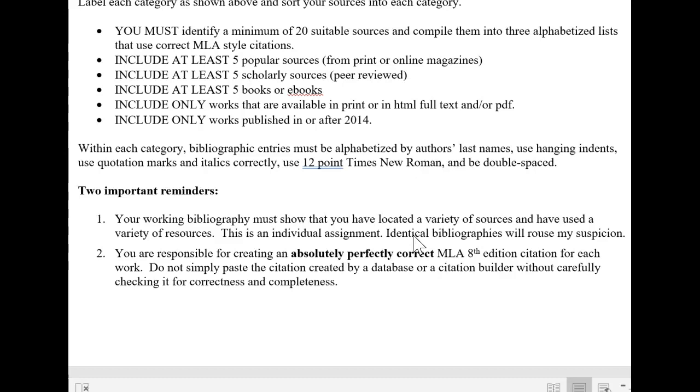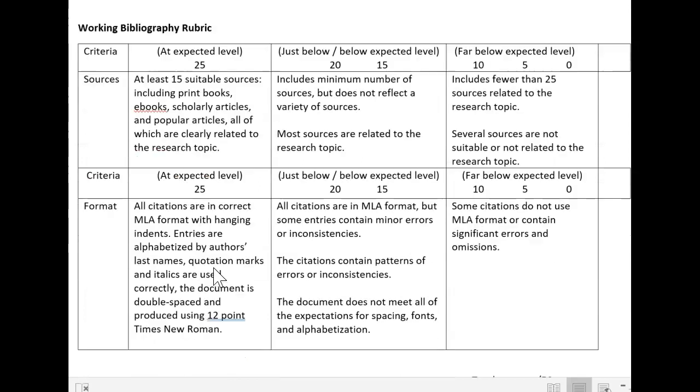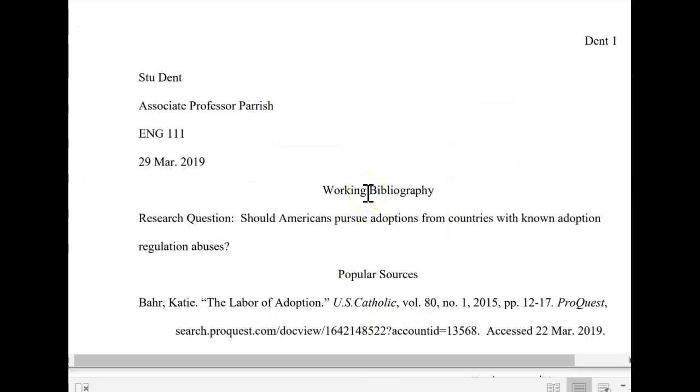You're responsible also for creating an absolutely perfectly correct MLA 8th edition citation for each work. So you don't simply paste the citation created in a database or a citation builder without carefully checking it for correctness and completeness. Now, next week when we look at using ProQuest and other databases where this tool is very useful to you, we'll talk more about converting their raw citations into the ones that will go in your paper. Also included in this document, and this is in your Moodle as well, is the rubric that will be used to grade it. Okay. Now, let's take a second and look at a sample bibliography.